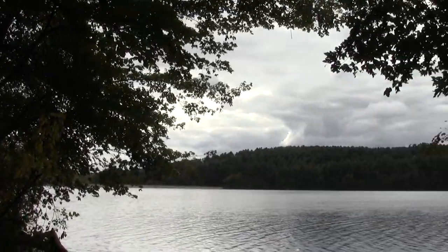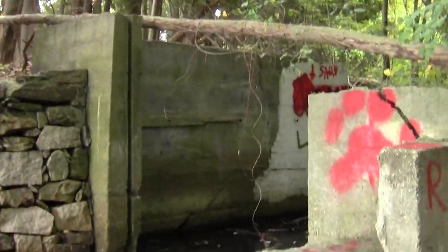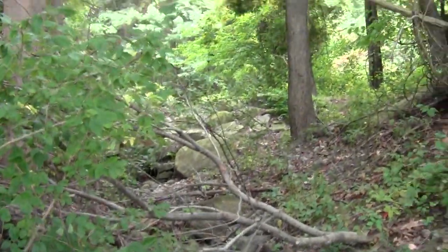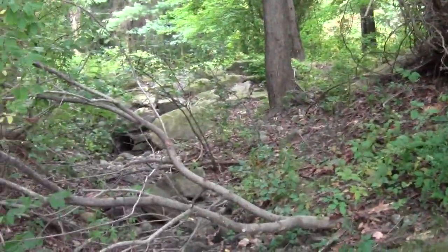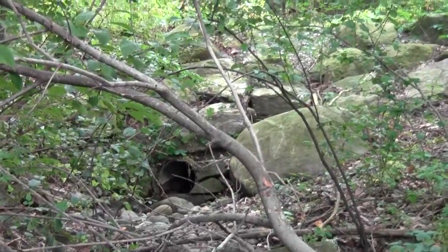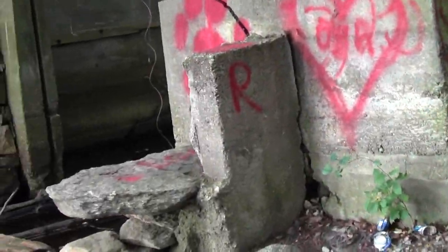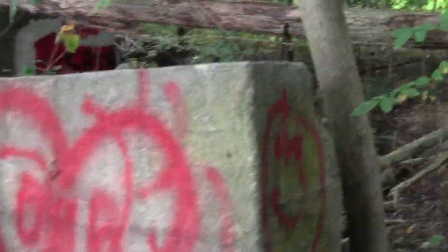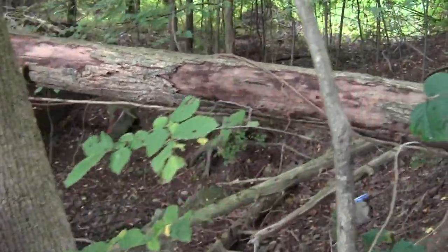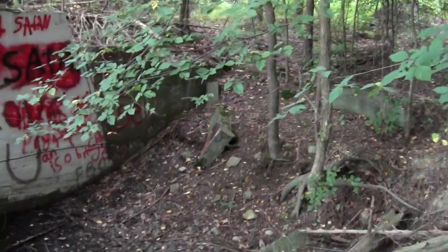So here we are up at the backside of the dam. Some strange little thing. And there's another cool stonework culvert. Makes the whole area kind of twee. Not sure exactly what the function of this thing was, but it's another of the many relics you find here.